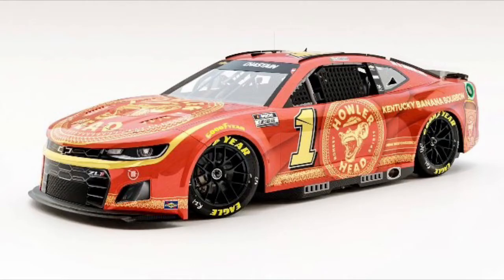To start off, we have Ross Chastain's Howler head car. I get Chinese New Year vibes from this, and I think that's what they were going for when they designed the scheme. It looks good. 6 out of 10.